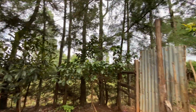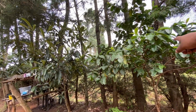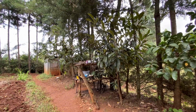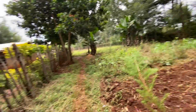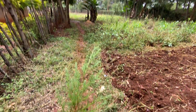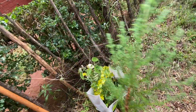You see all of this. You have a guava tree here. That's why I told you I like trees. I love trees. This one is called lacquas. I don't know what you call that one. So today I wanna go plant this one. Yesterday I prepared a place to grow these trees there.